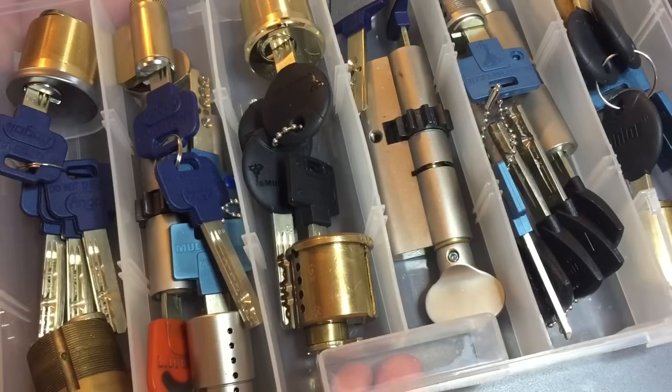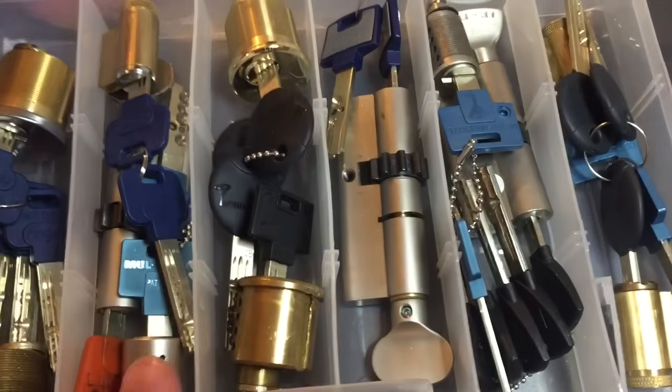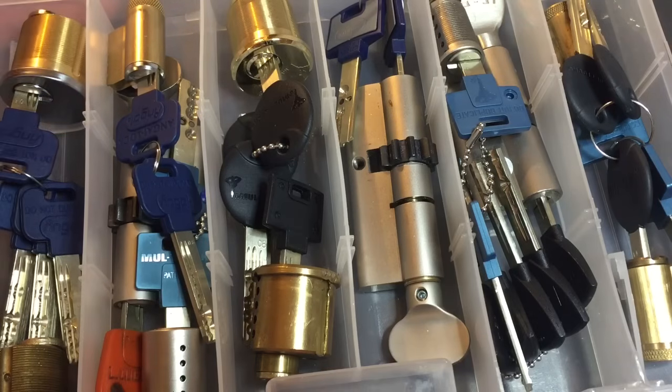And one of my favorite locks to pick is Multi-Locks, and I take the same approach to them. I take out my tray of Multi-Locks or Multi-Lock clones, as these two are, and I just pick them. Never in the same order, never more than once in a row for each one. Now, the point of this is every time I see a lock when I'm practicing, it's like I'm picking that lock for the first time.